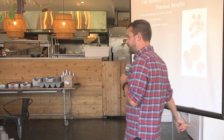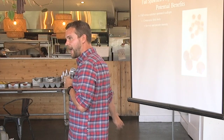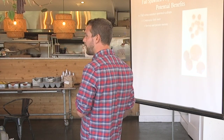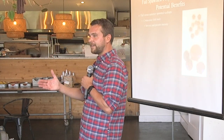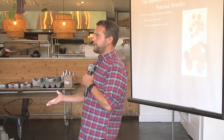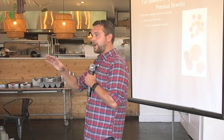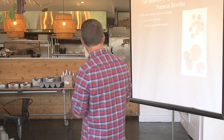What this allows us to do is, because the scallops are in that gear, in that bag, they're not going anywhere. We also limit predation. So this really helps us get an understanding of their survival over time, because if they're not going anywhere, we know the number that's in there, we can count the number of dead, count the number of alive, and get our survival rates. So I do that bi-weekly.